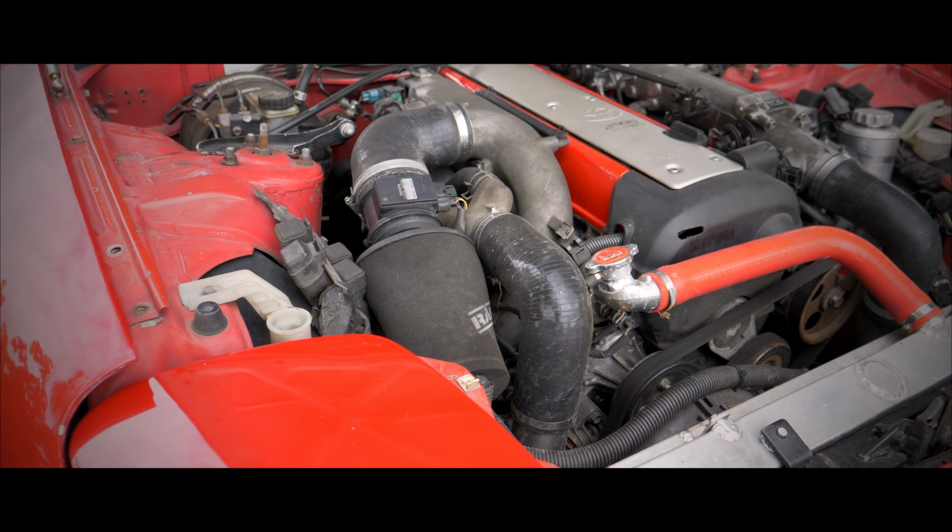Other mods: it's got some HSD monopole coilovers. It's got slightly stiffer springs on the front, obviously because it is a heavier engine up front rather than the 13B, which is usually a bit lighter. And you probably would have spotted I've got some sleeper headlights fitted, and those were just stuff I've fabricated from old projects I've got.